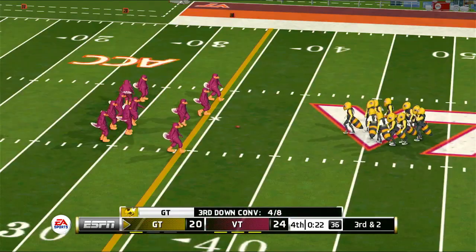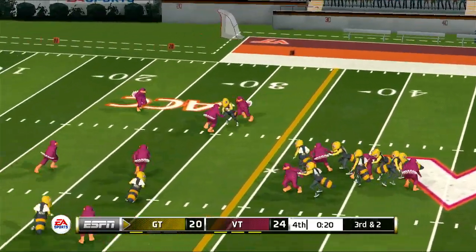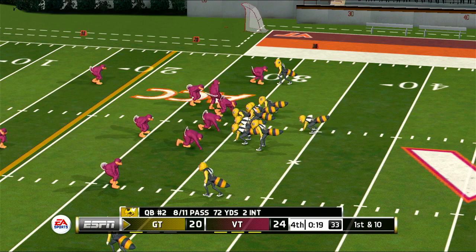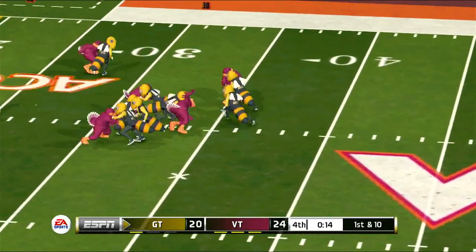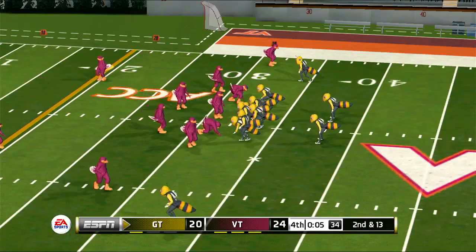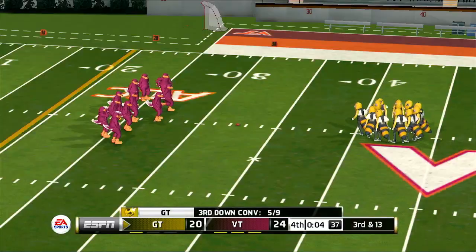So it's third down, and they've got about 2 yards to go. And he's tackled right away. That makes it first and 10. He lost the ball. They fall on it. And he stops the clock with a spike. This is the ninth play of this drive.